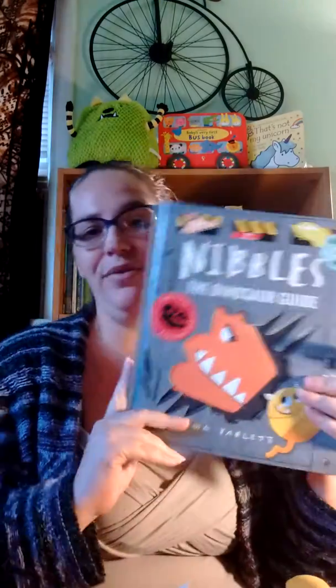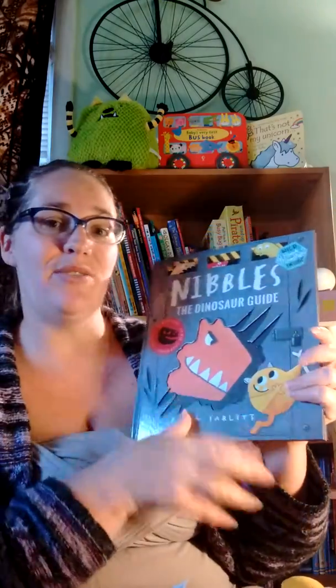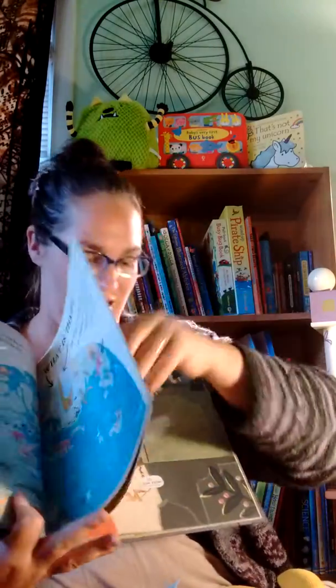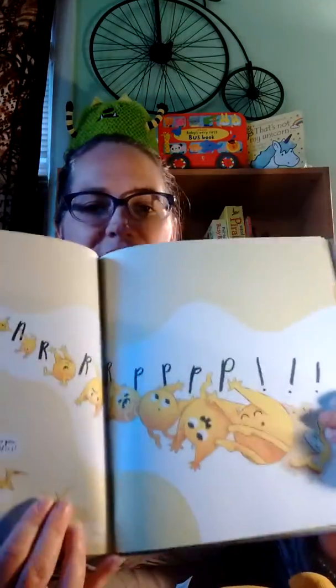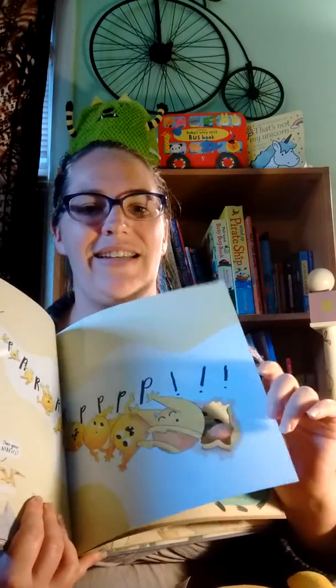And we also do have the new sequel, Nibbles the Dinosaur Guide, which he works his way into a dinosaur book. Super cool. Now, there are a ton of facts about dinosaurs, but you also get to see a little bit more about who Nibbles is himself and kind of where he came from. There are flaps within these books, flaps within flaps, stories. I love, love, love the artwork that is in these pages, and they have these fantastic cutaways.